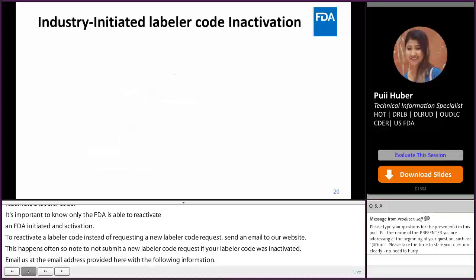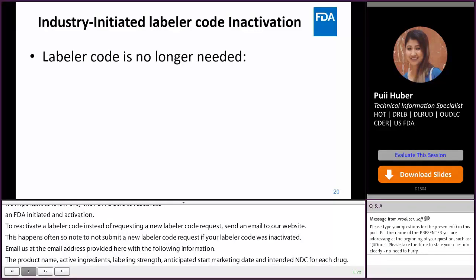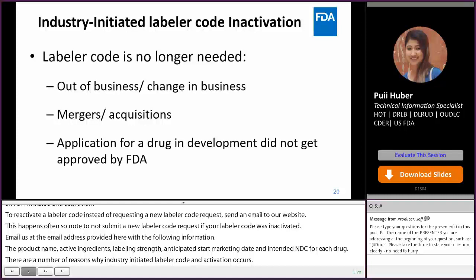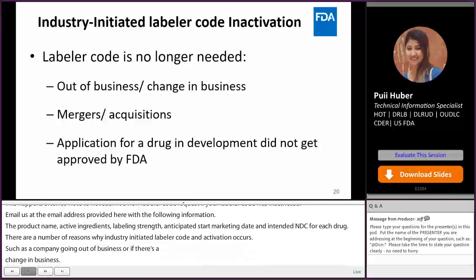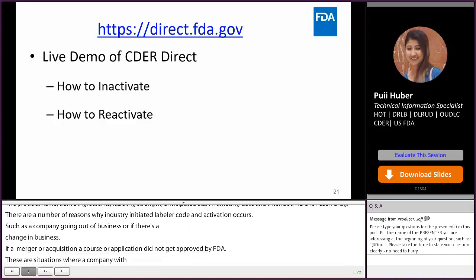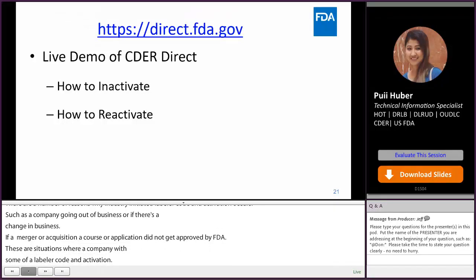There are a number of reasons why industry-initiated labeler code inactivation occurs, such as a company going out of business, or if there's a change in business, if a merger or acquisition occurs, or the pending application did not get approved by FDA. So these are all situations where a company would submit a labeler code inactivation. So let's log back into our CDER Direct account and learn how to inactivate or reactivate a labeler code.